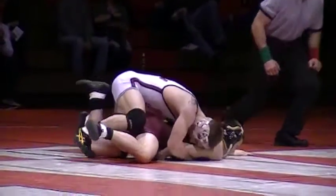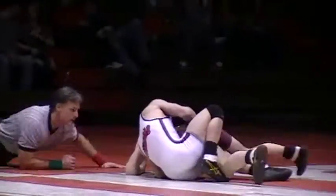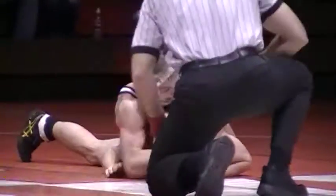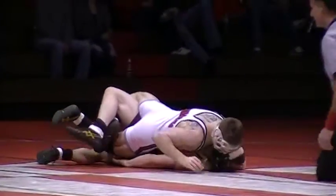Get the wrist back! Get the wrist back! Go here. There's the roll through. Get the wrist back! Tilt. Nice fight by Bob. Morrill's not able to get it yet. Hip down! He's got the left boot in, so he can head scoop.